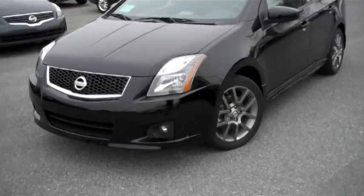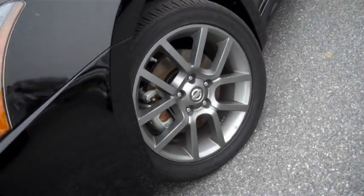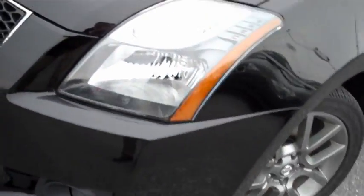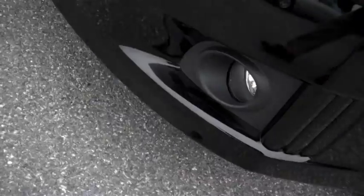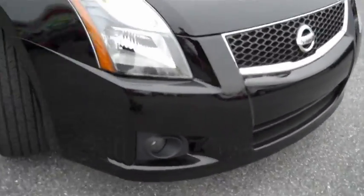We have a 2011 Nissan Sentra SER in stock. This vehicle has nice gunmetal 17-inch SER style wheels, black housing headlights, fog lights, and a fancy grille.